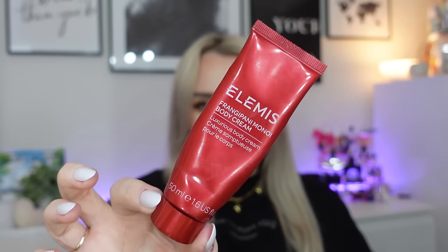Okay, we have an Elemis Frangipani Monoi body cream. Again, if you've seen my videos before, you'll know that this is my favourite scent from Elemis. This is so nice. Honestly, I could literally bathe in this all night long. It is so nice. It's just the best.